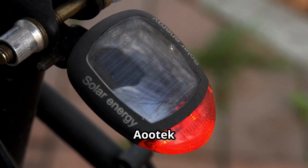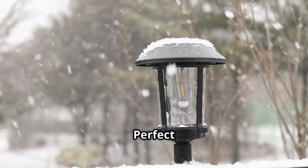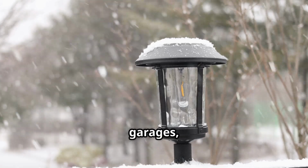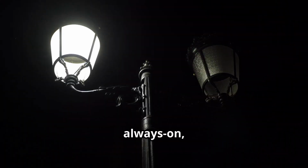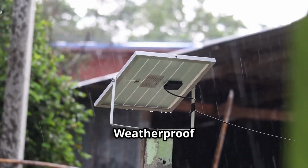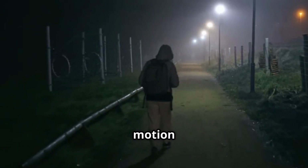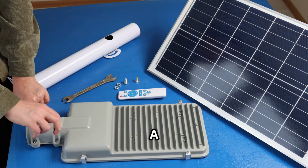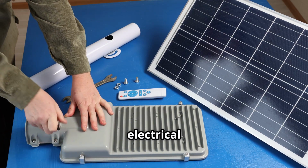Number 1. AUTech 182 LED Solar Motion Sensor Lights. Perfect for security lighting around entrances, garages, or dark corners. Has 3 lighting modes: motion sensor, always on, and dim light plus motion. Weatherproof and heat-resistant. Price: usually under $40 for a 2-pack. Great motion detection up to 26 feet. A great option for people who want budget-friendly outdoor security without installing electrical wiring.